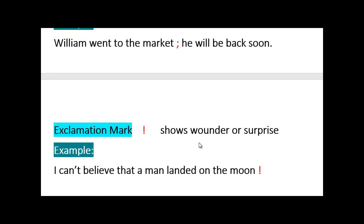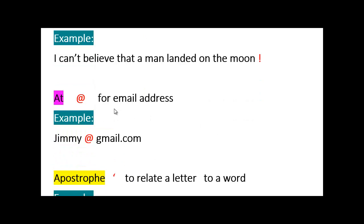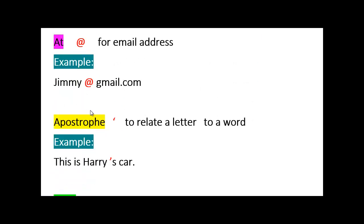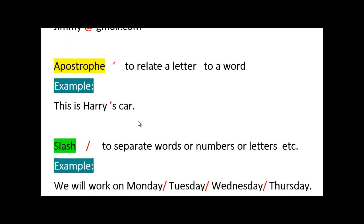Exclamation mark shows surprise and wonder, okay? I can't believe that a man landed on the moon! The at sign, we use at for email addresses, okay? Like, you all know that. Apostrophe relates a letter to a word, like when you say, this is Harry's car, we use apostrophe here, okay? So the S reflects on Harry to show that the car belongs to him, okay?